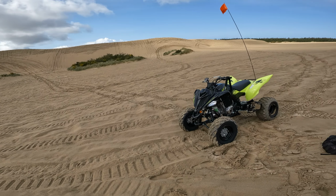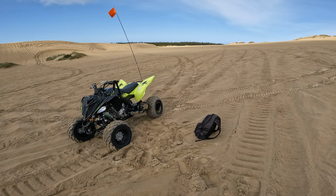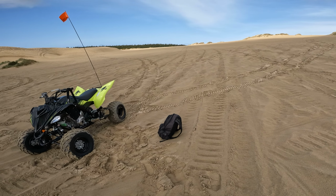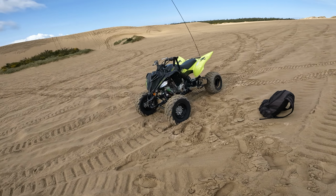Hey, today I'm out on the Oregon coast. This is Florence, Oregon. I staged at Good Pasture Staging Area, if anybody knows where that's at. I'll get some more video here in just a little bit, but I wanted to talk about the new 2021 Yamaha Raptor 700R.